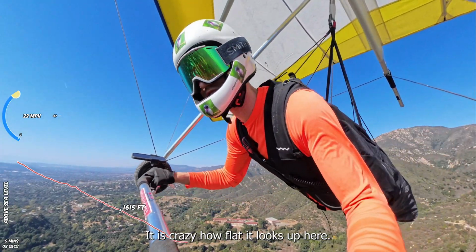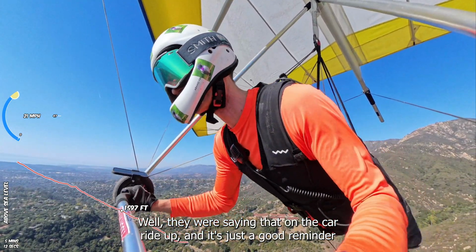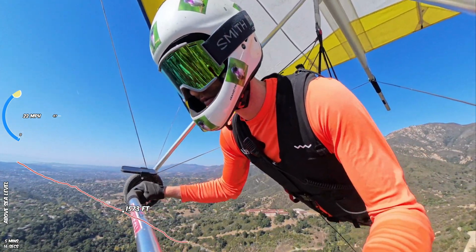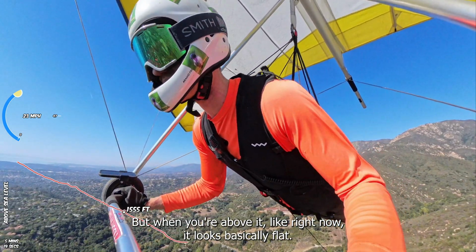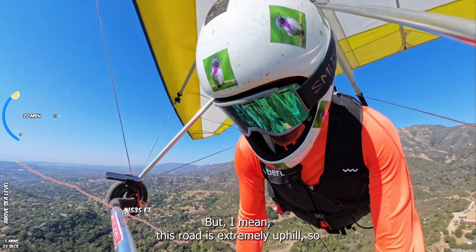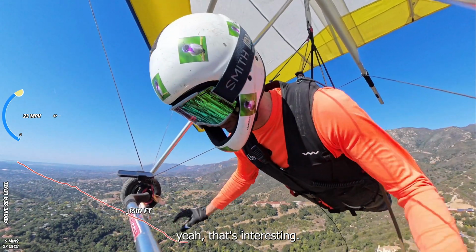It is crazy how flat it looks up here. Willie was saying that on the car ride up, and it's just a good reminder of how much of a downhill slope this whole thing is here. But when you're above it, like right now, it looks basically flat. It's very deceiving, but I mean, this road is extremely uphill, so yeah, that's interesting.